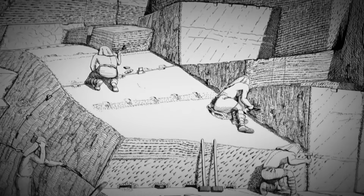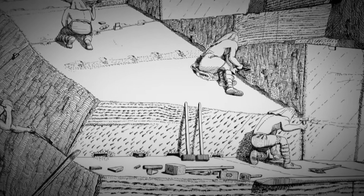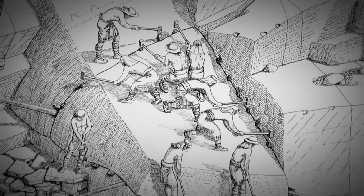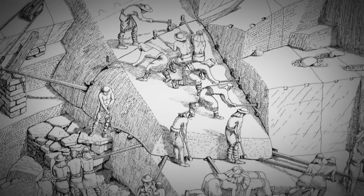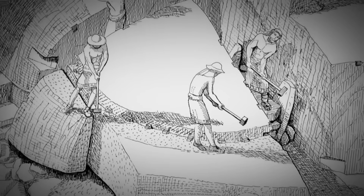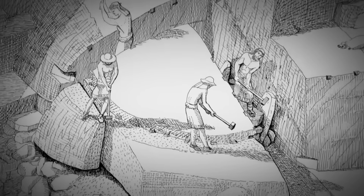To quarry marble is going to take a very long time, about 2 months per block. You know, it's exhausting work. The Greeks used clever instruments like pulleys and levers to try and lessen the manpower that is needed, but it's still a huge feat of engineering to be able to create these monuments.